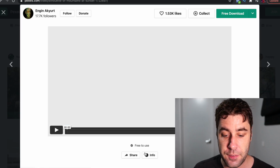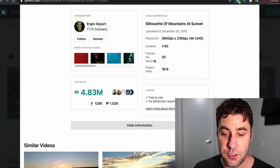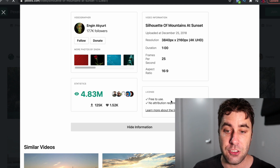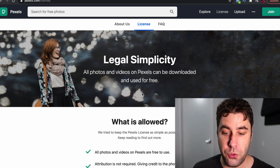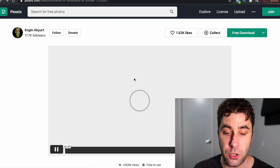It says down here that this is free to use. If you click the information section, it says it's free to use, no attribution required. And you can even click "learn more about the license." As long as it's royalty free, then you can use it. So this one you can use. It's royalty-free content, so you can monetize this content.